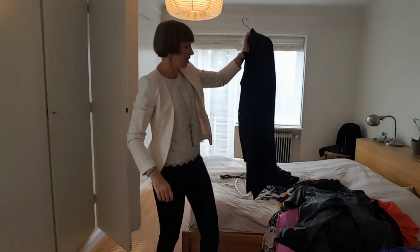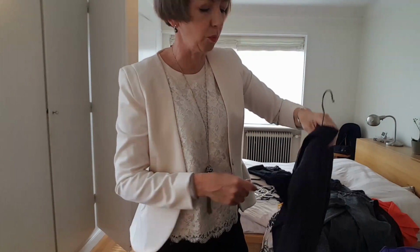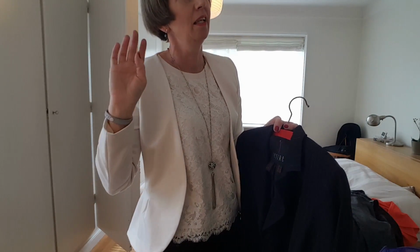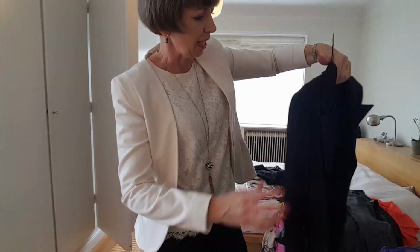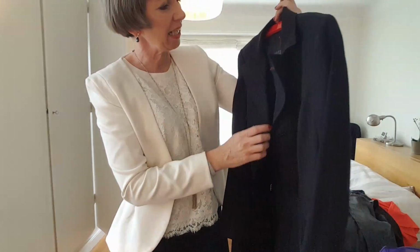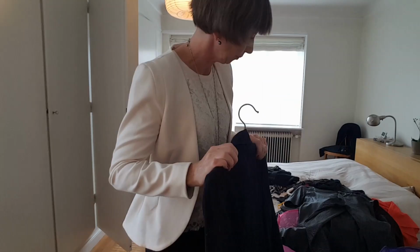And the very last thing is more of a kind of duster coat or car coat or whatever you want to call it. I bought this when I was working at the Court of Justice in Luxembourg 25-30 years ago, and I wore it at that time as a dress, and I've held on to it because I really like it. You know, it's men's suiting, and another one that I'm sitting on the fence about, so I'm not getting rid of them.